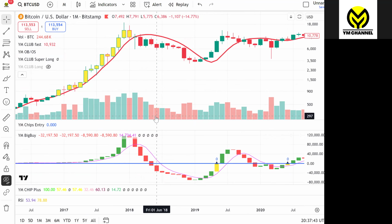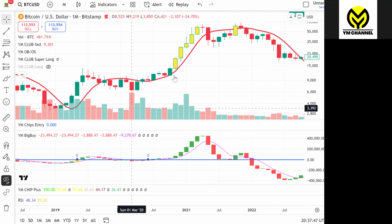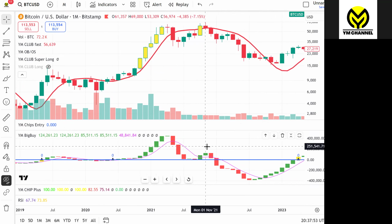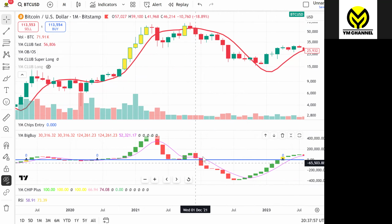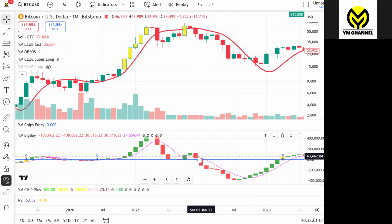Okay? So the next one, I want to show you the next top here. Same thing. They drop below. At the same time, they flash the red candle. And although they create a second top, here is the divergence. And this is the monthly chart. Monthly chart, big volume divergence, they have a problem.